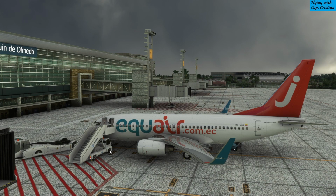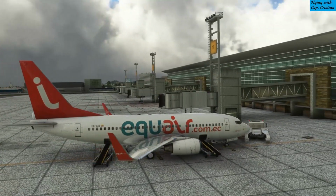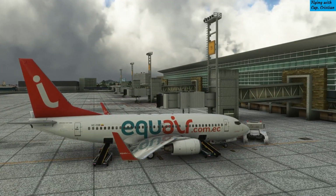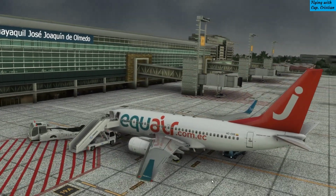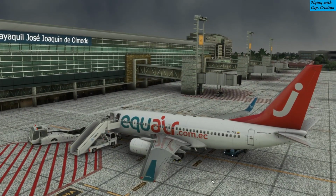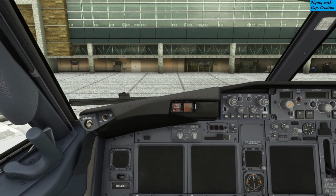Okay, so as you can see, before we move inside, the main door is open, the stairs are already connected. On the right hand side, the cargo doors are already open and the loaders are there. So we are basically ready to start the flight. So let's go inside. Okay, welcome. That's the office. That's the Boeing 737 cockpit. Let's jump into the captain's seat.